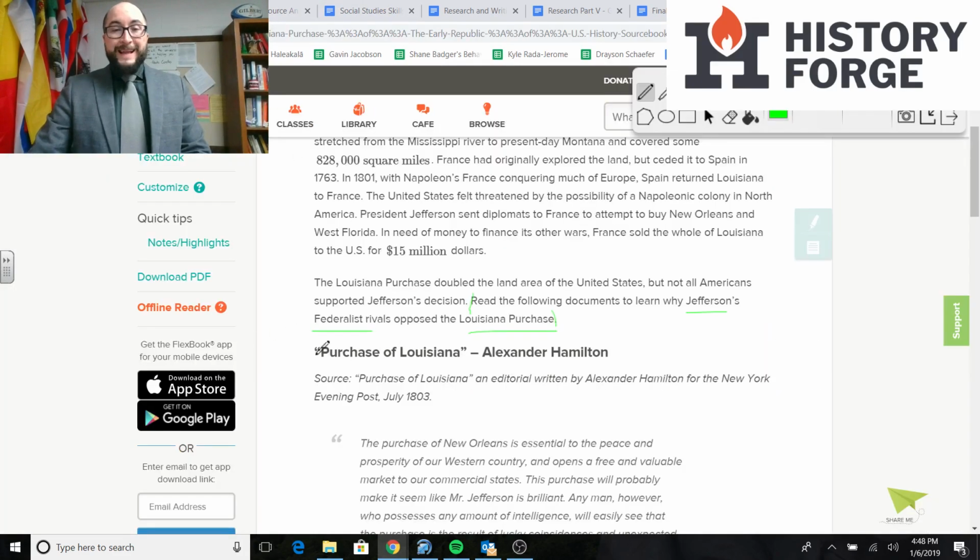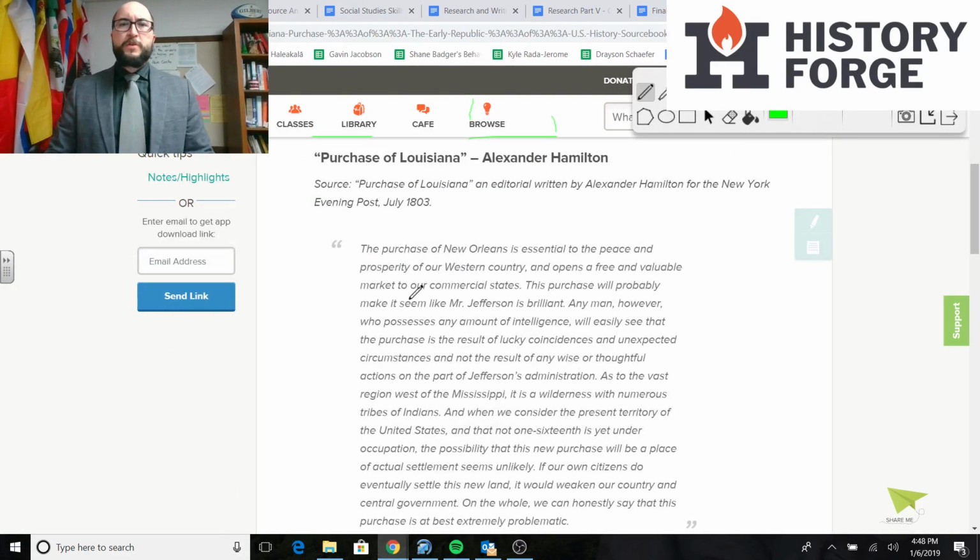So, as I read this primary source, and you read along with me, I want you to be thinking, does this source feel and sound like it comes from the time period of the early 1800s? So, we're going to jump in. It's called The Purchase of Louisiana. It's by Alexander Hamilton, which is a popular name in American history, especially because of a recent play that was made about him. The source is called Purchase of Louisiana, and it's an editorial written by Alexander Hamilton for the New York Evening Post, July 1803.